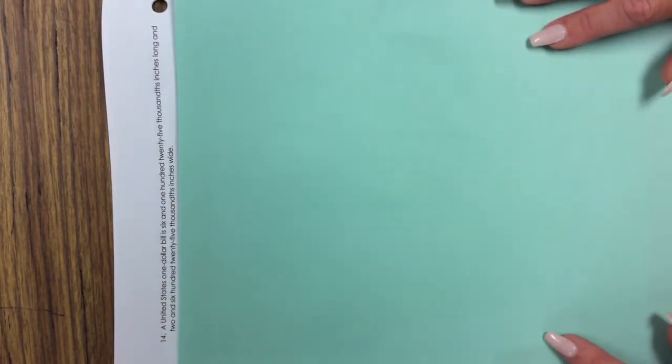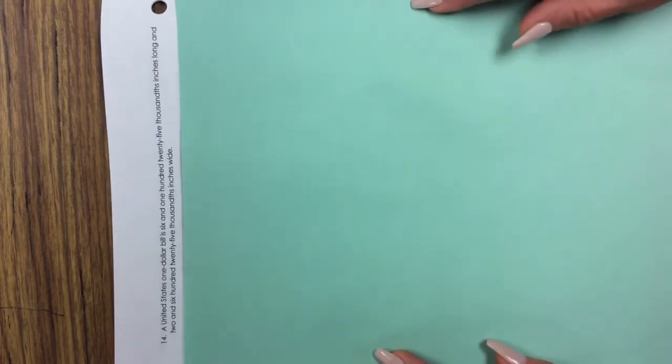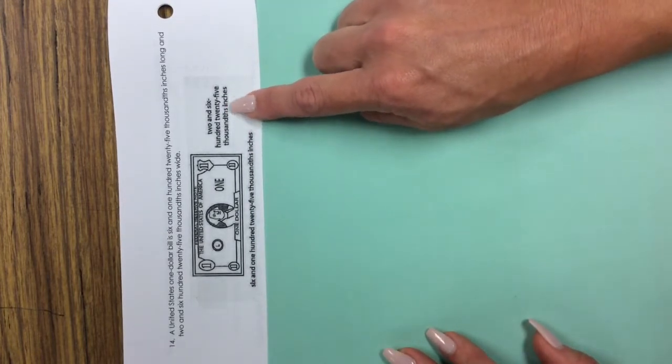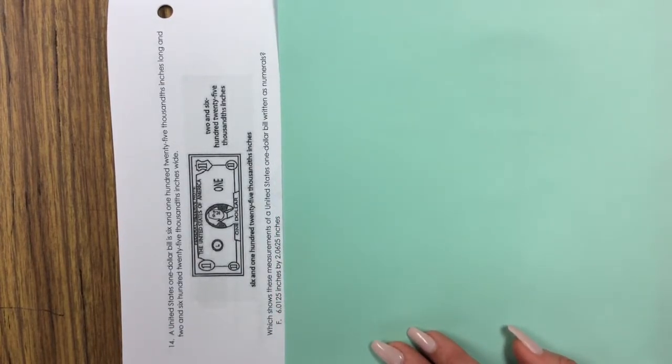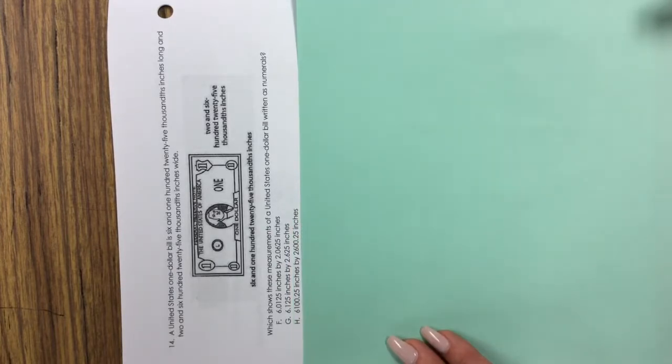Number 14. A United States $1 bill is 6 and 125 thousandths inches long and 2 and 625 thousandths inches wide. Which shows these measurements of a United States $1 bill written as numerals? F, 6.0125 inches by 2.0625 inches. G, 6.125 inches by 2.625 inches. H, 6100.25 inches by 2600.25 inches. J, 6.125 inches by 2.625 inches.